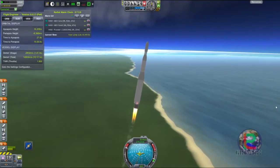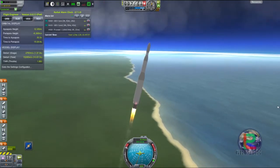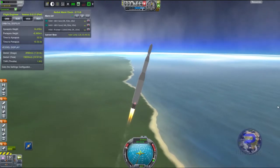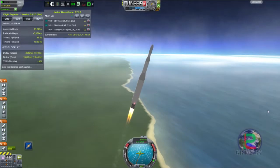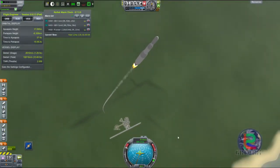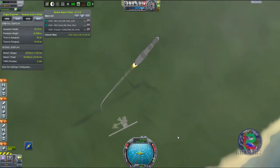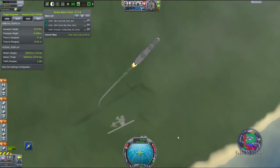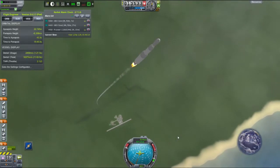I would like to cover a brief explanation of ISP before the second stage separation. Specific impulse. What is it? You may have heard it's a measure of the efficiency of an engine, which is correct. But to be more precise, it is the rate of conversion from mass or weight to momentum. Notice how I said mass or weight. That is because there are 2 different ways to calculate ISP.